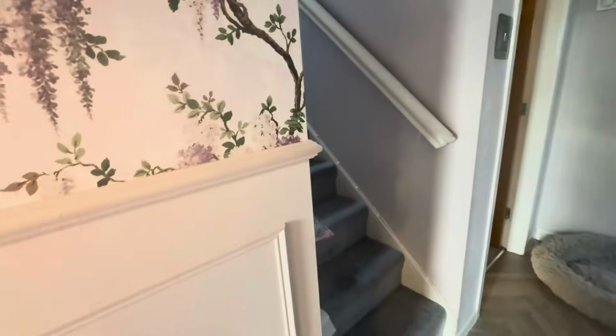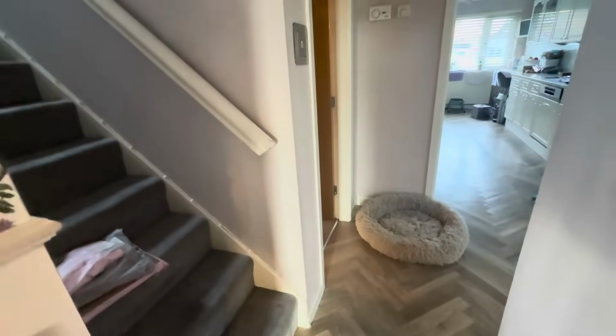Mabel, of course, is my daughter's dog. That's why she hasn't got a new bed, but she does have a bed here. Right, that's the room tour.